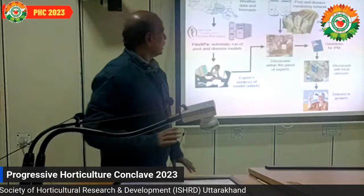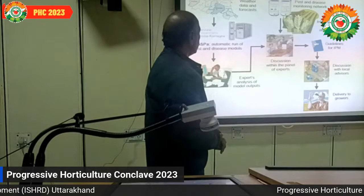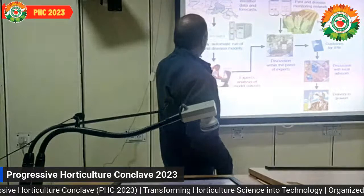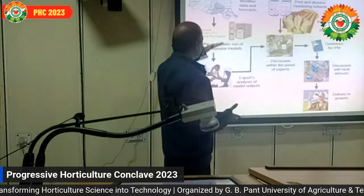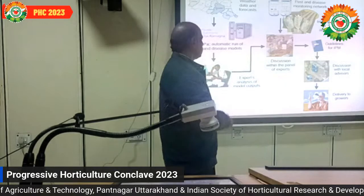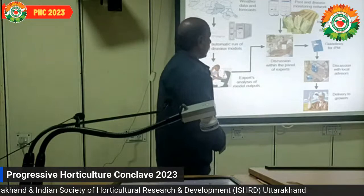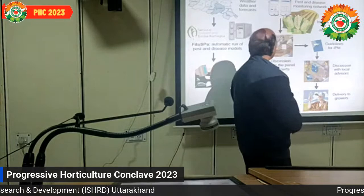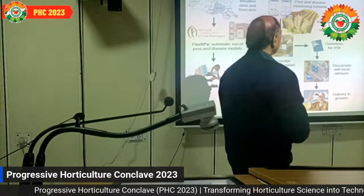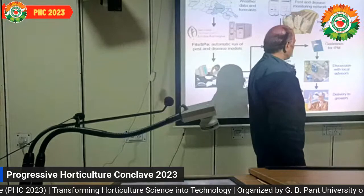In a decision support system, first of all, data is collected from the cloud through GPS systems, or from different types of sensors. Suppose you are working on the apple fruit crop, so different types of sensors are involved in this aspect. Then the data is collected and sent to the automated pest and disease models. Some experts use these models, and then send the information to the panel of experts. The panel of experts also takes observations or collects data through GPS, makes a decision, and then sends it to the IPM persons, who follow the IPM guidelines, and then send it to the local advisor, and the local advisor sends the information to the farmer.